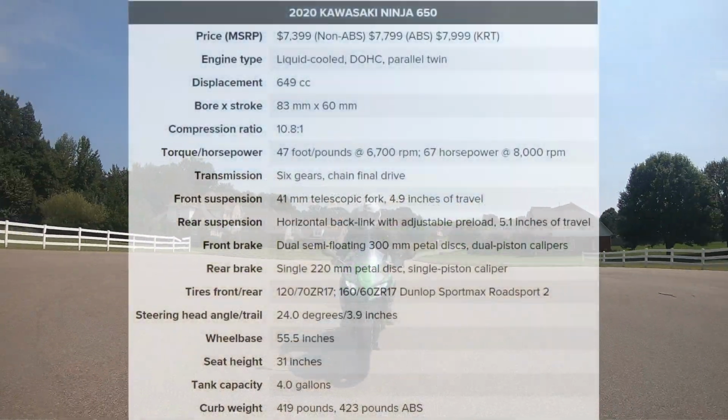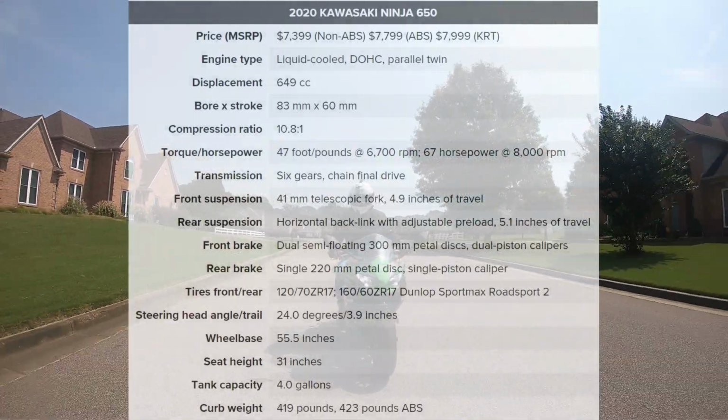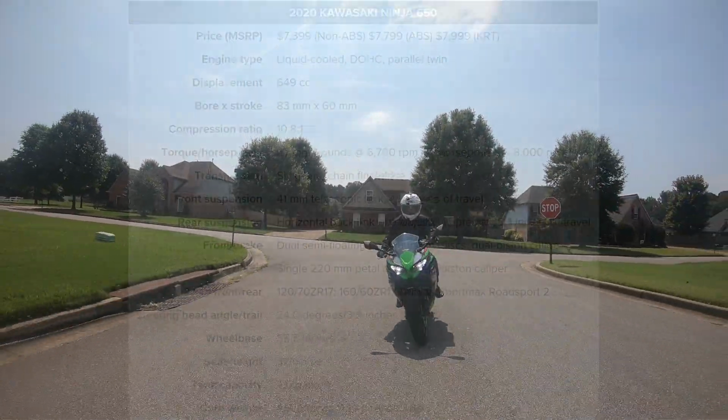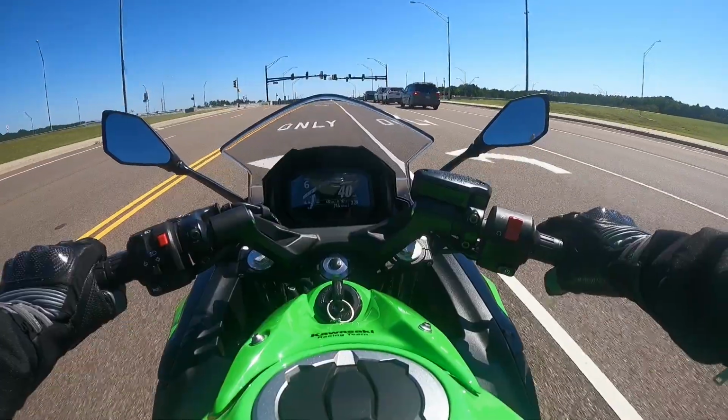Also, if you are like 6'2" or really tall with long legs, this may not be your bike. You may notice how bent your knees are and may find yourself a bit cramped up. Otherwise, it's just a sweet ride.